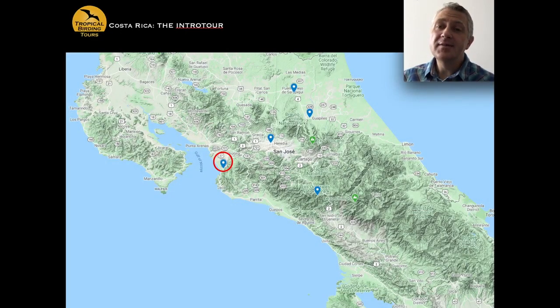So on the afternoon of day 6, we'll have spent the morning in the upper mountains of the highlands, and then we drive south and west, about a 3-hour drive, to the Carara National Park area, which is in the Pacific lowlands, down into hot steamy again at an elevation of about 100 meters, 330 feet.